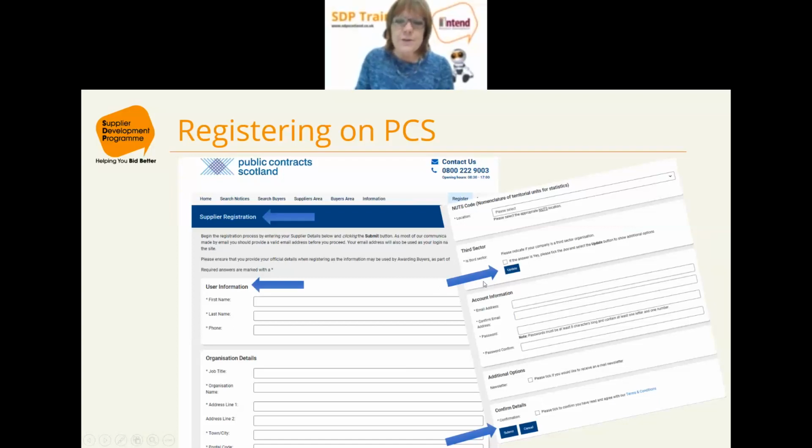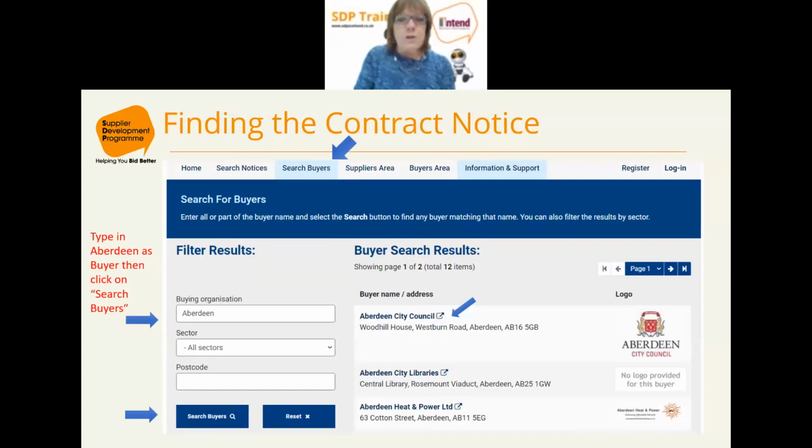So are you third sector? That means that you're not a limited company by shares, so to speak, but you're a social enterprise, a CIC, a charity, whatever. So you would click that. It doesn't make you any less likely or unlikely to bid, but it's just for information at this stage. So a few forms to register. And once you've registered, you'll get the feedback, and I think you can choose your own password and so on, but you'll get into PCS.